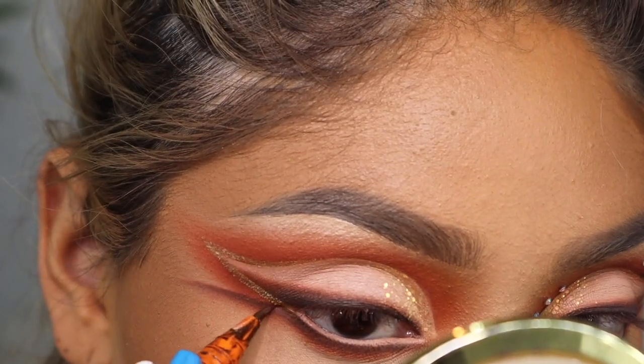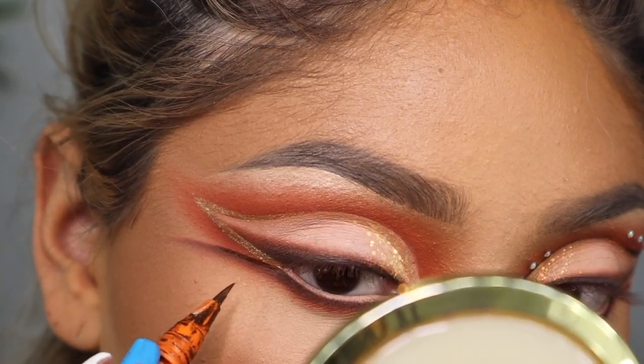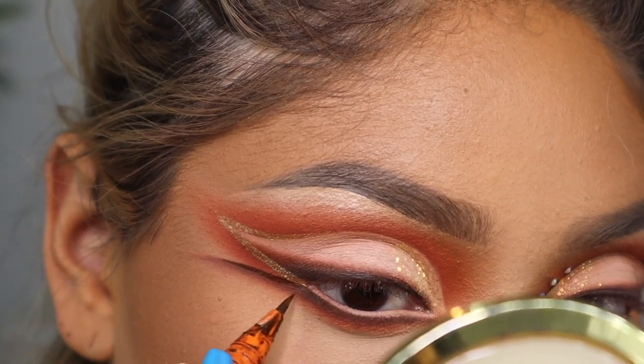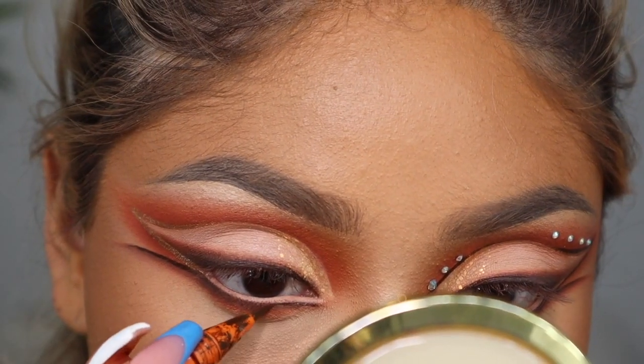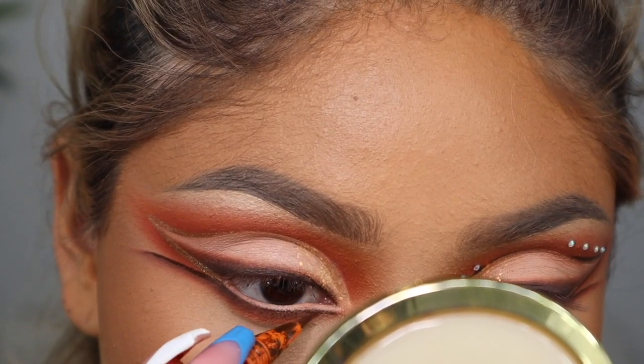Going back in with that brown liquid liner, I'm just going to go over the lining on the upside down wing that we created, and I'm also going to go over the shadowing right underneath the waterline, just to really, really make it more intense and dramatic.